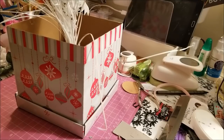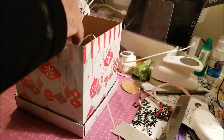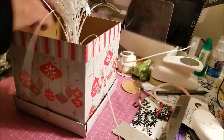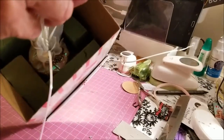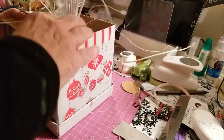This one I had cut too small, so I'm going to put those in right here. And it doesn't have to be perfect. Let's see if you can see that. So I've just got those all lining around the edges there. Can you see that? Okay.